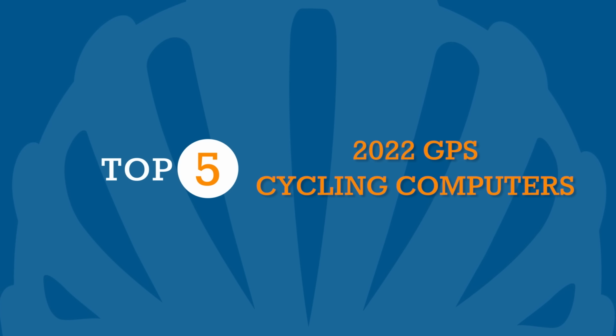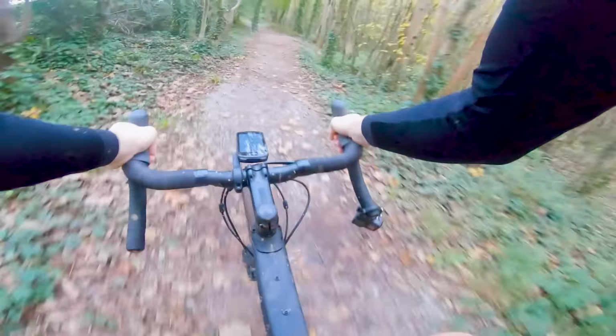It's time for our roundup of the top 5 GPS cycling computers for 2022.